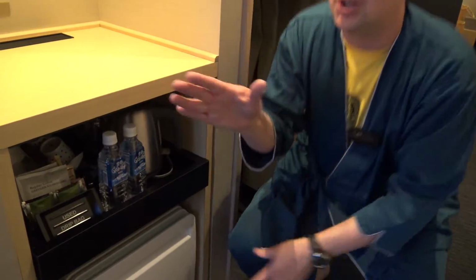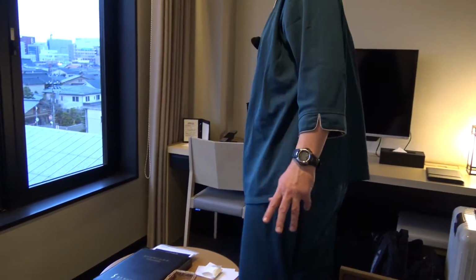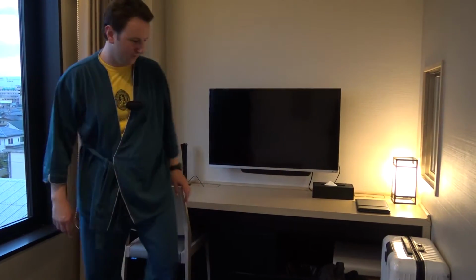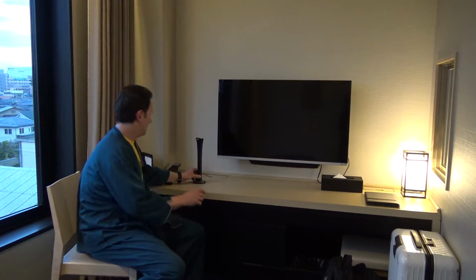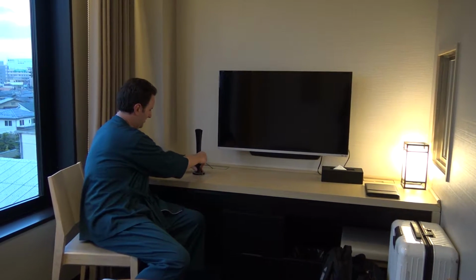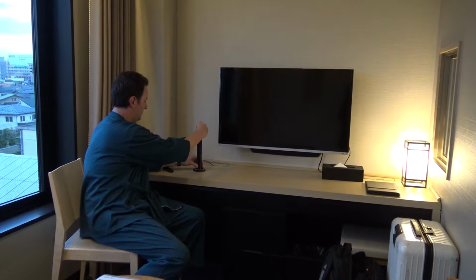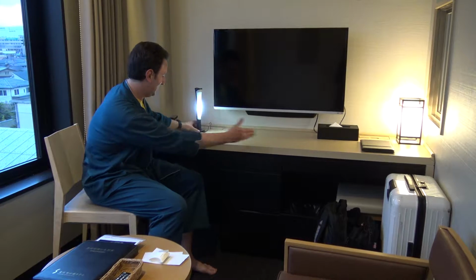All right, and now we'll check out this back part of the room, which is the desk and sitting part of the room. So I'm gonna have a seat here at the desk, and I'm gonna turn on my fancy lamp, maybe, if I can figure out how to open it without breaking it. Okay, now that I figured out how to turn on my lamp, this right here is the desk.